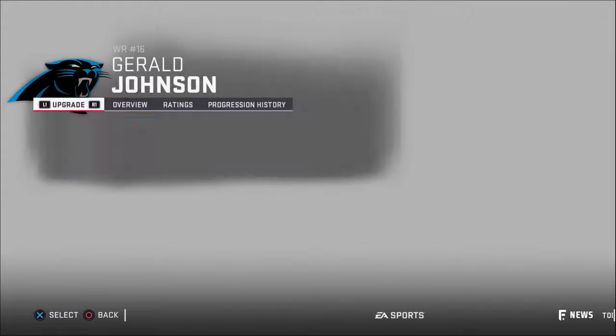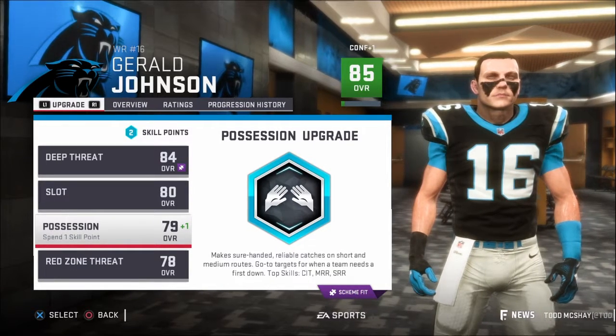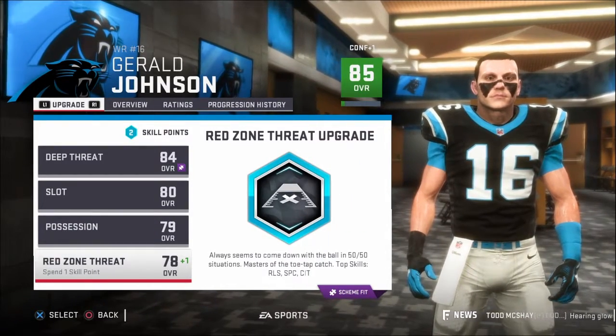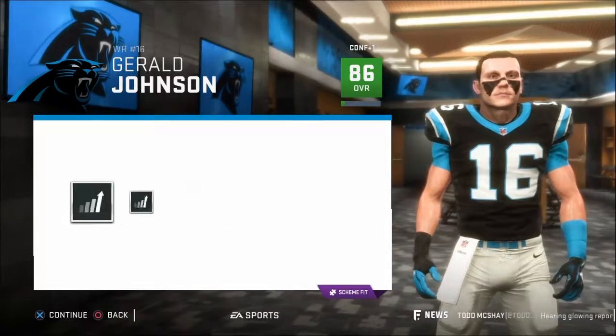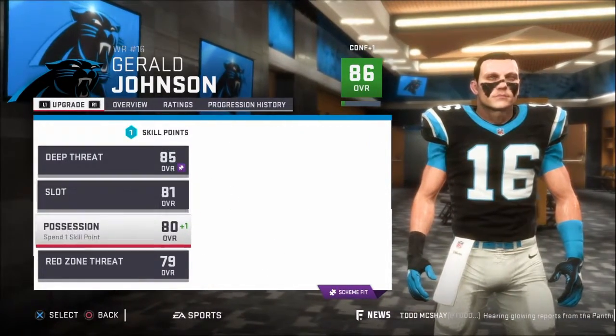Right before jumping into this game, I'm going to upgrade my player. I think I'm going to do red zone threat. Yeah, I'll do this twice, get to 80. So I'm an 85 overall, because I have that plus one confidence.